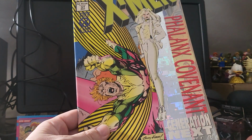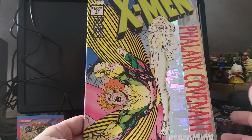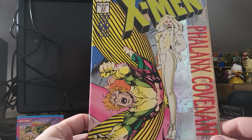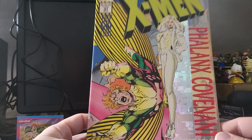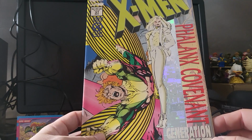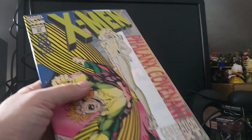And once I got the first Phalanx, once I dipped into that storyline in this run, I decided if I spotted more, I would buy them. And this is X-Men 37. This is part 4 of it, featuring Banshee and the White Queen on the cover.